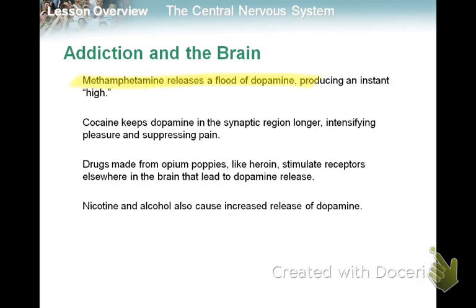Methamphetamine releases a flood of dopamine. It's an instant high. Cocaine keeps dopamine in the synaptic region longer, intensifying pleasure and suppressing pain. Drugs like heroin stimulate receptors elsewhere in the brain that lead to dopamine release. Nicotine and alcohol also cause increased release of dopamine.